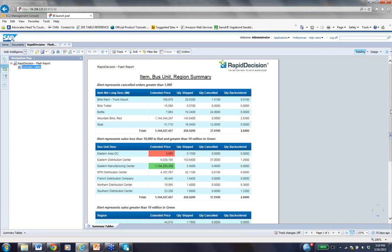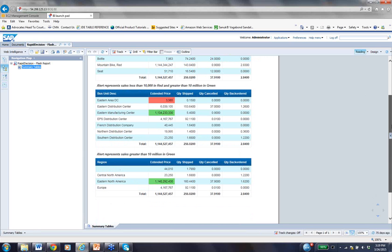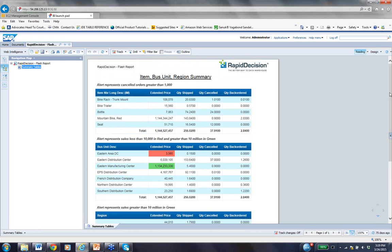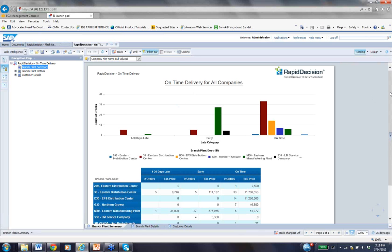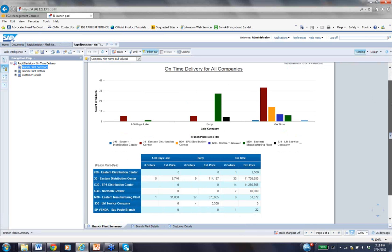This will give you an understanding of seeing the data in this type of way where we can highlight the data, we can look at it based upon different criteria, canceled orders. We put the red, green, and yellow on this so that we can understand what levels we have met or not met. Here's another series of reports. We've got some on-time delivery reports and a library of reports that we provide out of the box for our customers.